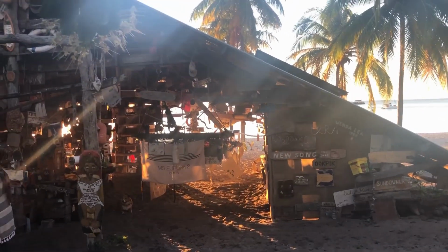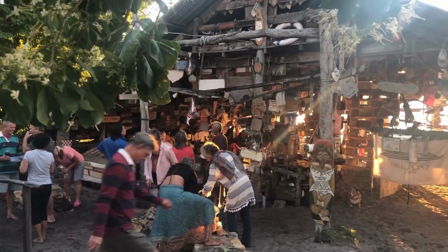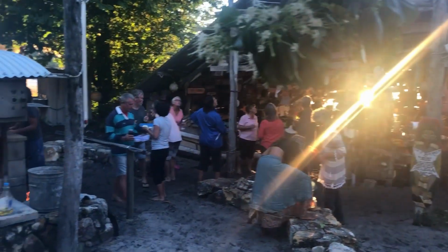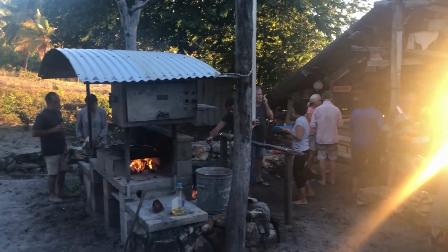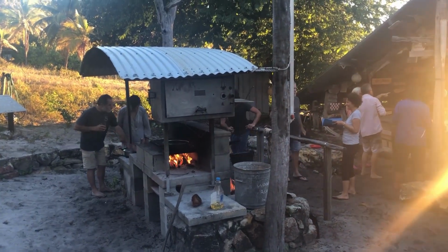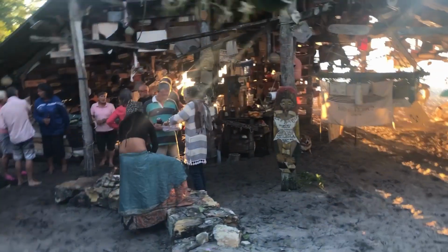So we've come ashore for goat curry, and there's a bunch of cruisers here. The idea is everyone who wants to have some of the goat stew brings along something from their boat to put in the stew. I threw in a half-dead capsicum and some lemon myrtle leaves.